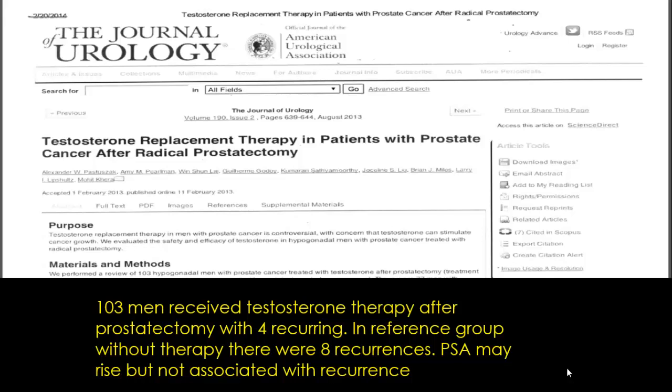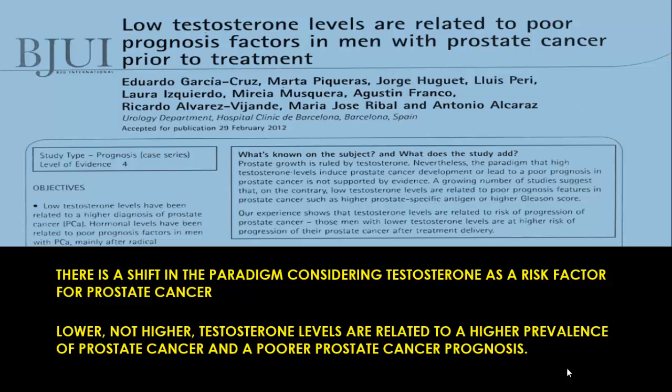Okay, this was done in 2013. So you have a urologist who's saying, no, never, ever, ever, never use testosterone with prostate cancer. Here, in this case, they have 103 men who received testosterone therapy after prostatectomy, and actually there were 4 recurrences in the group on therapy. In the group that did not have any therapy, there were 8 recurrences. So that's an increase of 100%, from 4 to 8, in the individuals who did not receive testosterone. And the PSA may rise with some of these people, but you just need to watch it and be careful. There's really a shift in the paradigm.